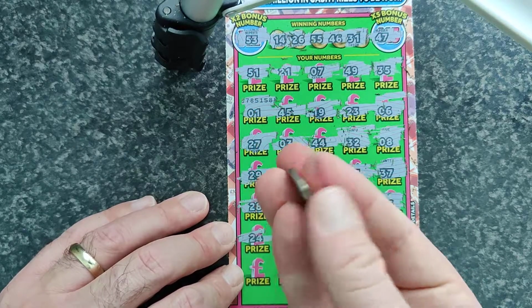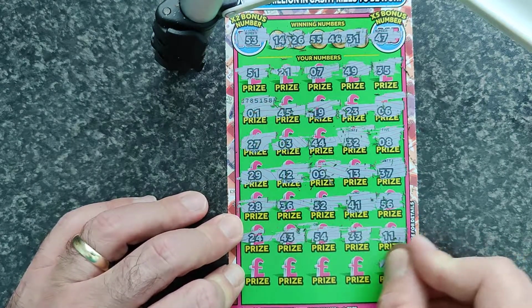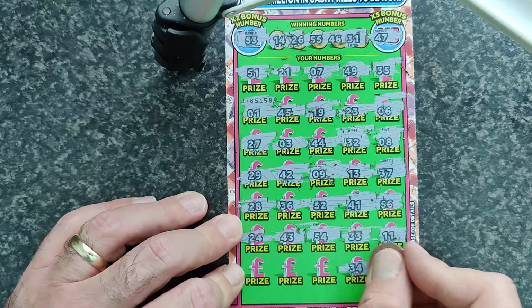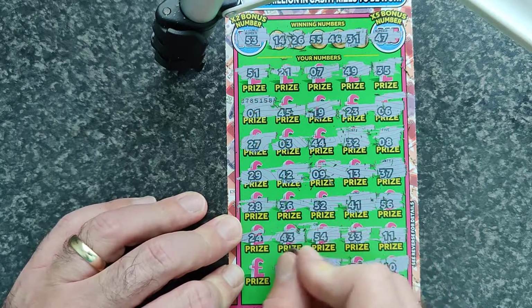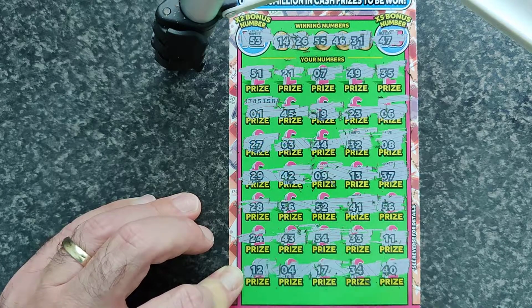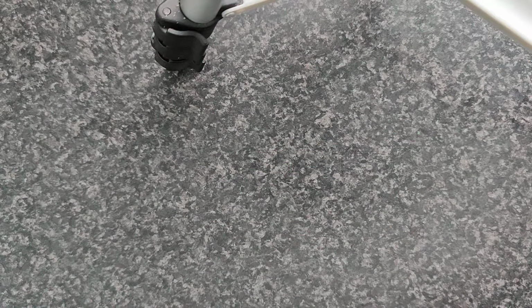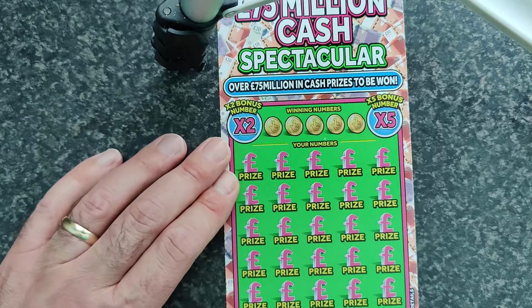24. No. As you can see, I'm using the 50 pence piece. It's not too bad to scratch with. Number 40. 34. 17. Number 4. And number 12. So, no one on that one. So hopefully this one can bring us some luck.